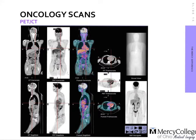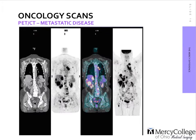Here is a great example of a PET CT image. On the far left column here, this is where the CT scan would be. Here is the PET scan, and then here would be the combination of the two. This would be considered a normal study. And over here would be just your scout views from the CT and the PET scan. Here is a good example of a PET CT with metastatic disease.